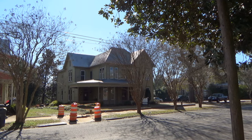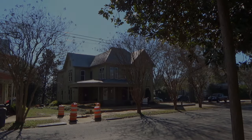This house was built in 1920. It's used as medical offices now.